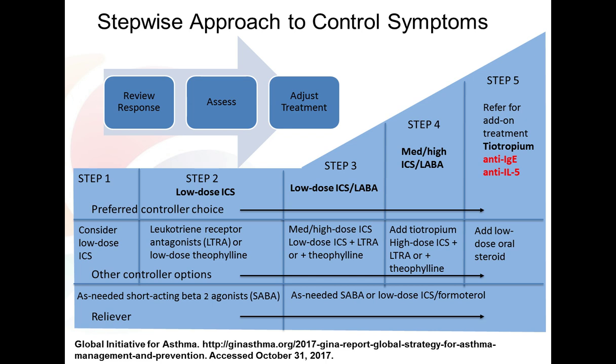So what I wanted to do here, ladies and gentlemen, and I'm not going to spend a lot of time on this because it's a very busy slide, is show a stepwise approach to control symptoms. Again, this is the Global Initiative for Asthma. On the very top, you have review the patient's response, assess the patient, and then adjust the treatment. You have the various steps, step 1, 2, 3, 4, and 5, and as you can see, it ramps up. That tells us we're ramping up our drug therapy.